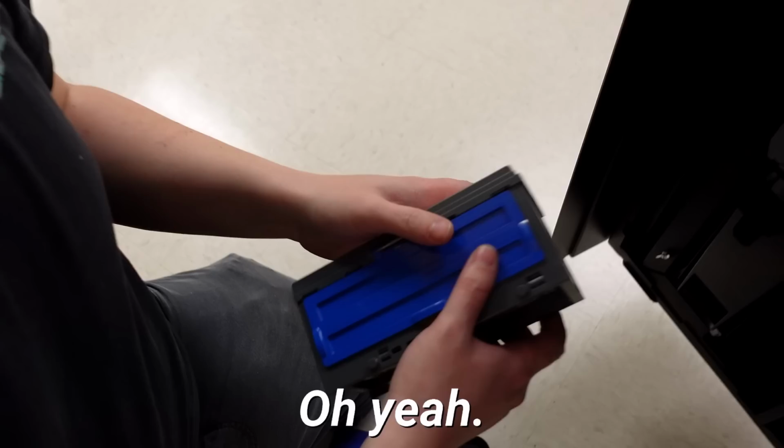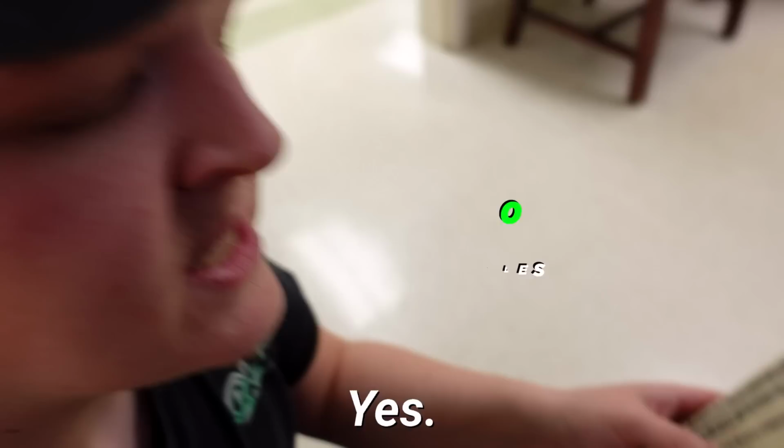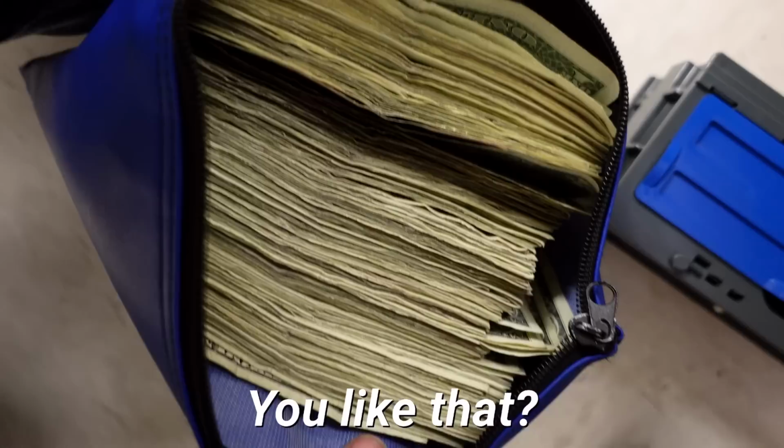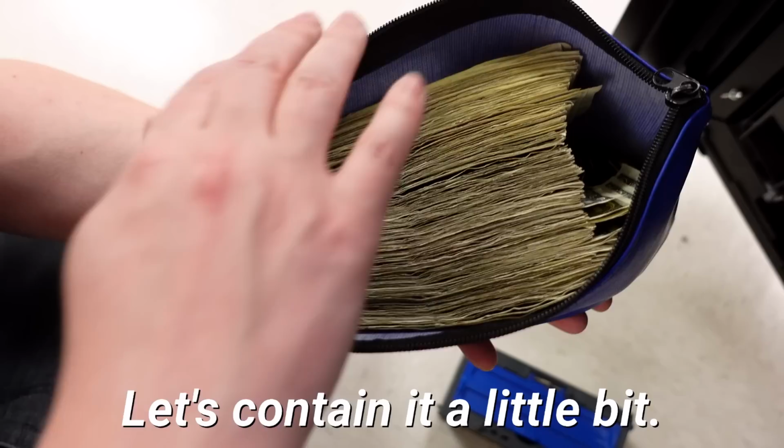Oh, yeah. Hallelujah. Well, that's pretty good. Can't complain about something like that. This location is obviously snack heavy. But we love the cash, so show me how that looks in the bag, will you? Okay. You like that? It's so much. Yeah, it is. It's actually pouring out of the bag, so let's get it in there. Let's contain it a little bit. Nice. Very excellent.